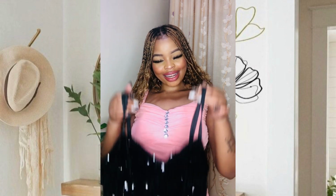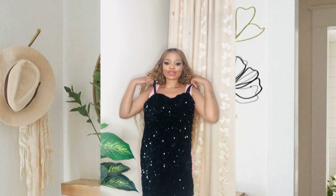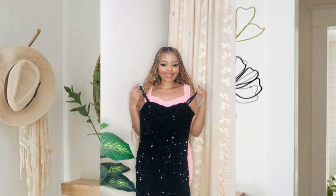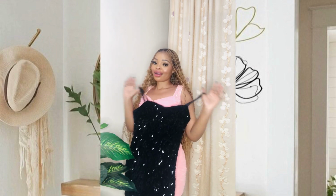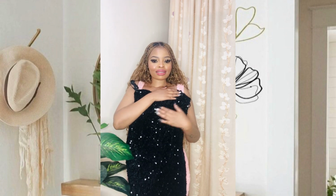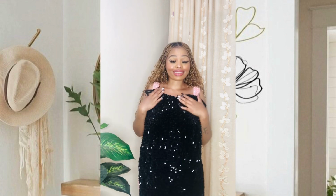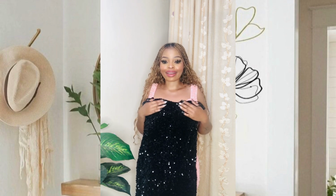This is the last item that I got from Gikomba, and are you guys ready? Because look at that! Just look at that. I got this dress for only 50 bob. Just look at that. It's a black mini sparkle dress. Just look at that. I love the dress. The dress fits me very well. I've tried it. And this is the best. Like, I mean, this is my favorite.